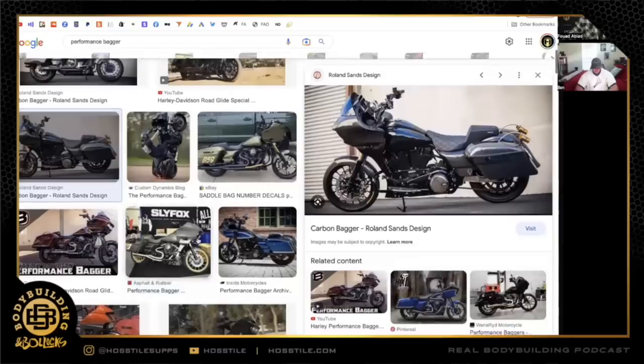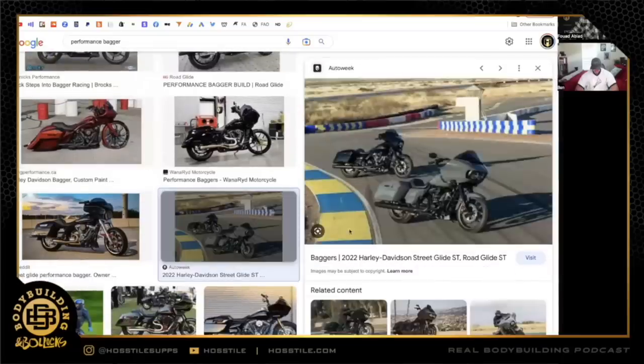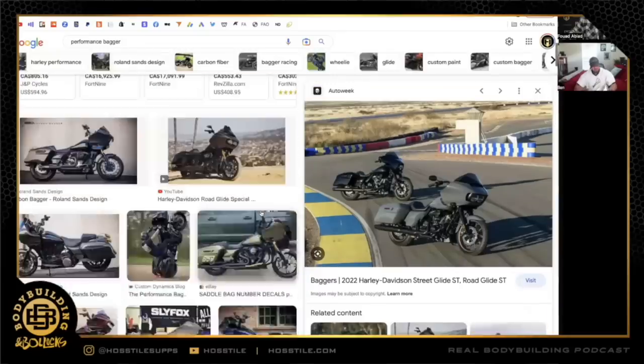Well, my wheels, back to the stock one, they already come in bronze. Gotcha. So I'm going to leave the bronze. And like I said, this fender now is carbon fiber, the back fender is carbon.